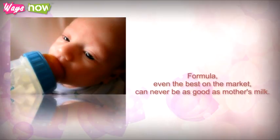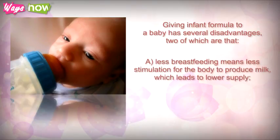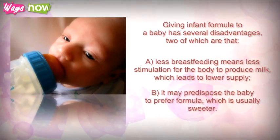Formula, even the best on the market, can never be as good as mother's milk. Giving infant formula to a baby has several disadvantages, two of which are that A. Less breastfeeding means less stimulation for the body to produce milk, which leads to a lower supply. And B. It may predispose the baby to prefer formula, which is usually sweeter.